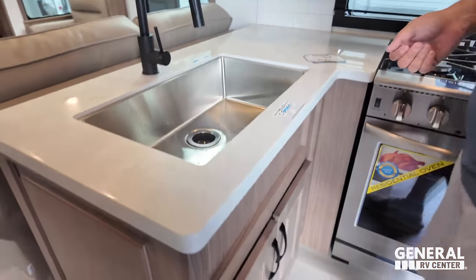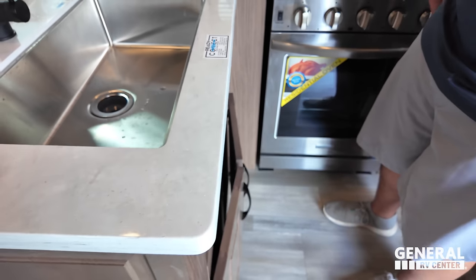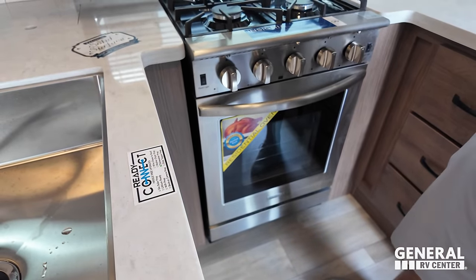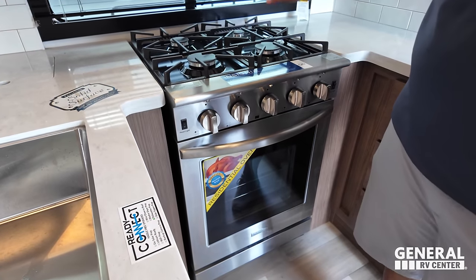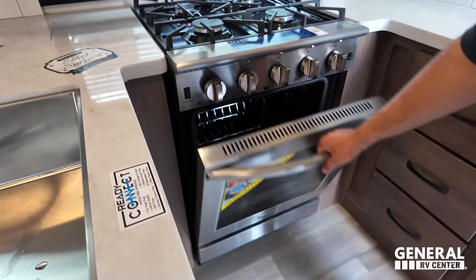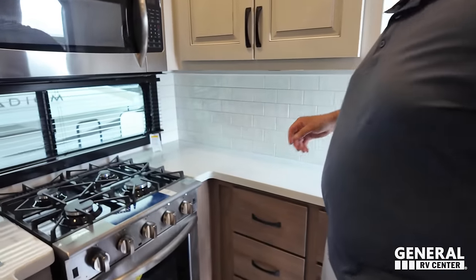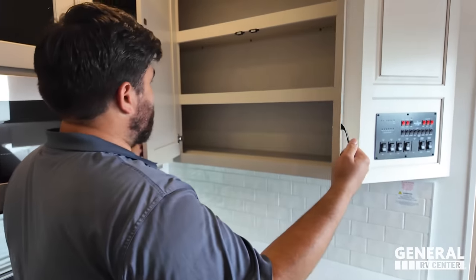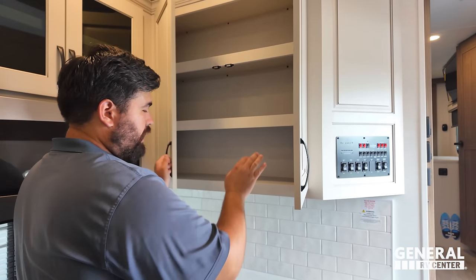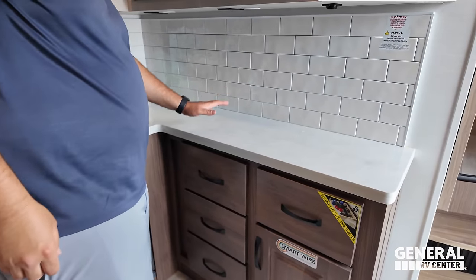Nice big single bowl sink. Storage underneath, and it is dishwasher prepped in here. It would probably go right here. Insignia cooktop, Insignia range hood, 4 burner. You got your lights right here. Oh, because we're only on batteries. Turkey tested, turkey approved. I love that oven. The storage up top here. There's your generator start. In here, again, it's prepped for that. Nice tile backsplash, a little bit of countertop space here.